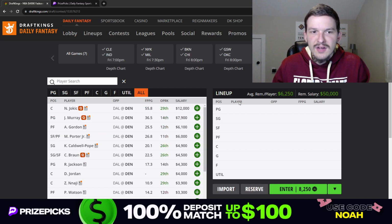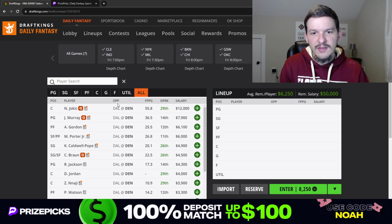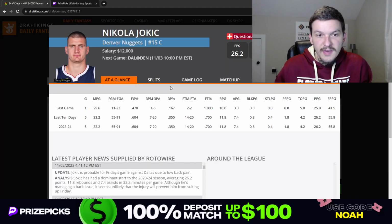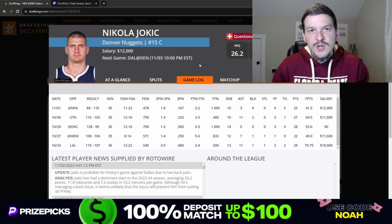And on the other side, looking at Denver. So Nikola Jokic and Jamal Murray, they're both probable. They're expected to play today. Jokic coming in at 12K. I think Jokic is my favorite pay-up option on the slate at the moment. Love this matchup here against Dallas. I think Dallas is going to be a really good matchup for centers.